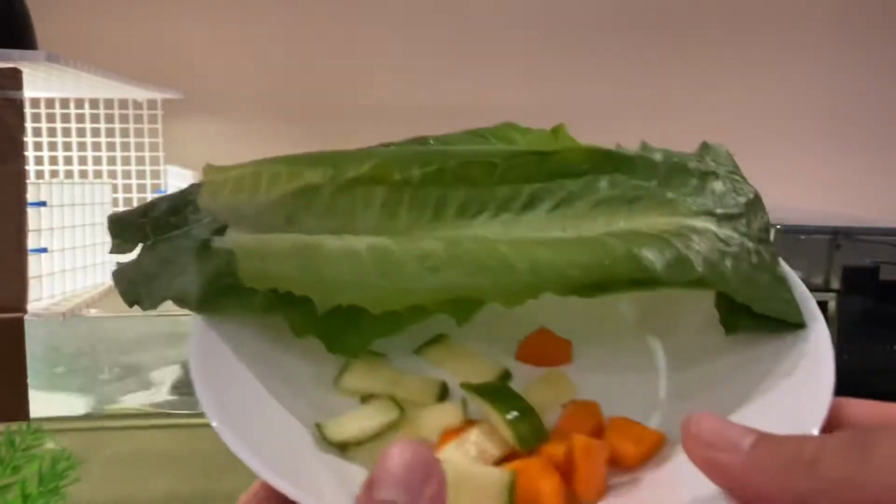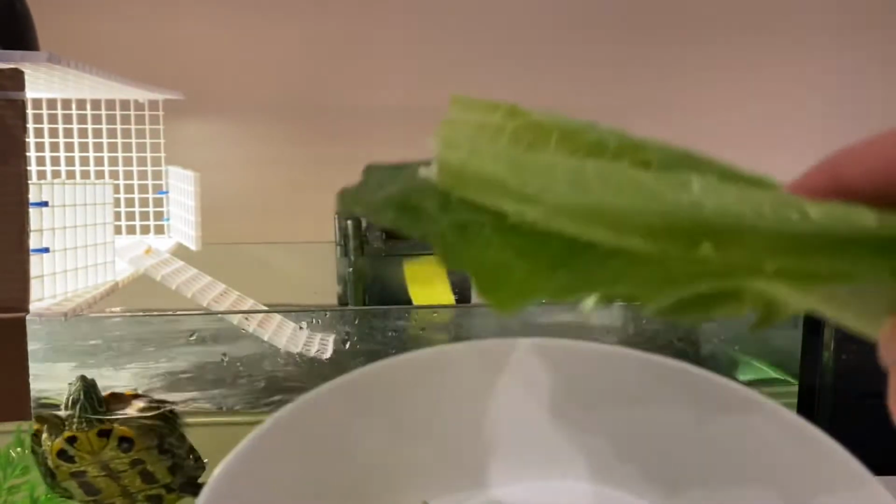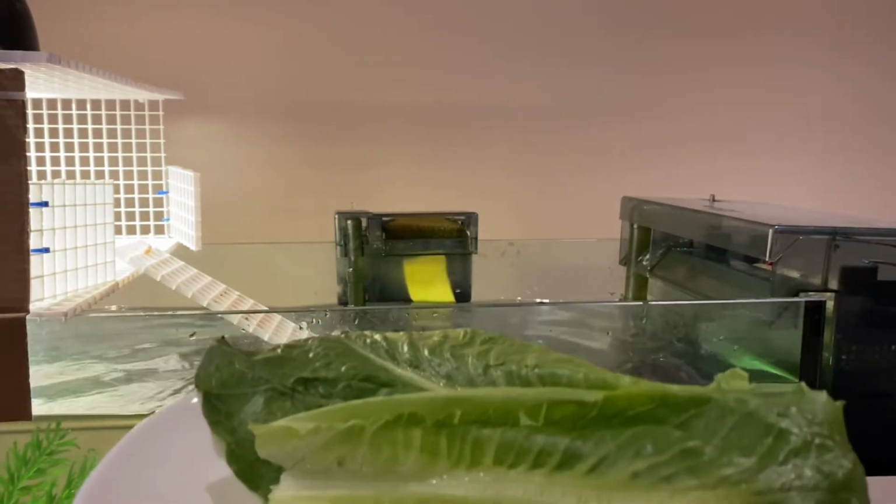Next thing that you provide for your turtle will be vegetables. I pretty much provide romaine lettuce every single day, 24/7. He can have it whenever he wants. And usually in the morning, I'll take out whatever he didn't eat. So he's just going to be getting 2 leaves as usual.